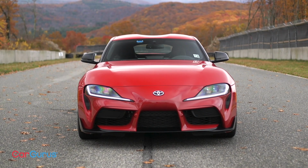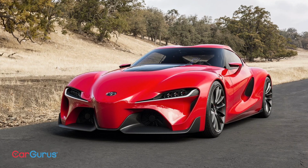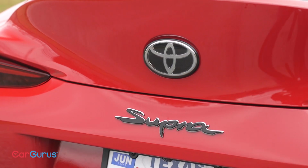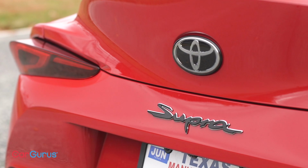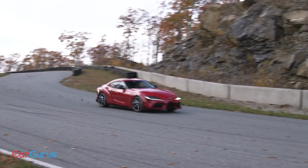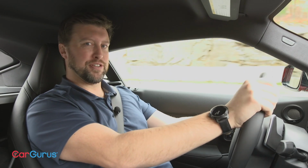But the Supra's exterior is all Toyota, and it's pretty honest to the FT1 concept from 2014. People absolutely love this car. In the week we've had it, I've gotten stopped at parking lots, honked at on the road. People are excited. Now get behind the wheel and you'll start to see what the controversy is about.